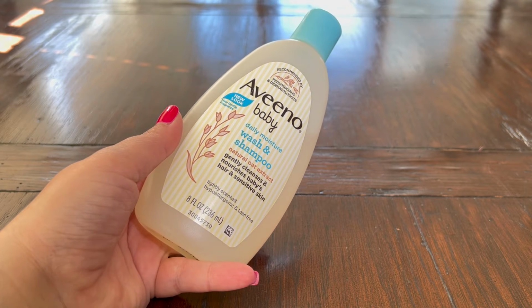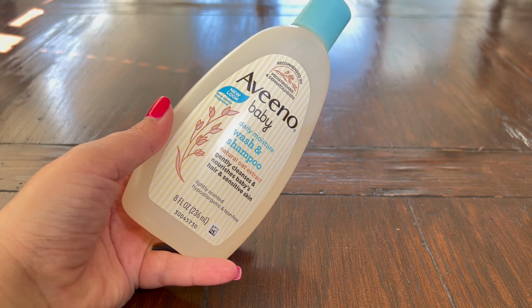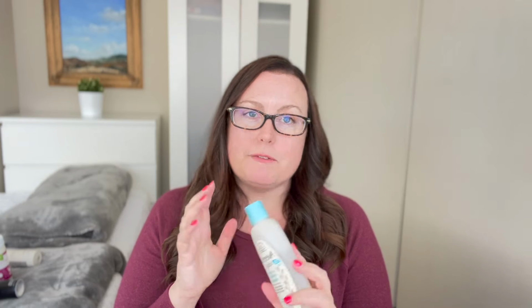It's the Aveeno Baby body wash, and I started using this because I have very sensitive skin, so we'll go ahead and say that right off the bat. I tend to get red bumps on my arms. Sometimes I'll get it even on my chest and on my stomach. A lot of body washes irritate my skin, and it's usually because of the fragrance. I'm sure it's some of the chemicals and other stuff that's inside of it.